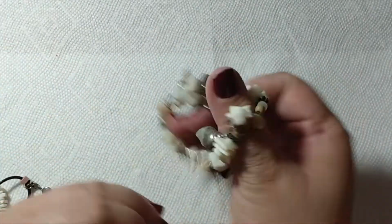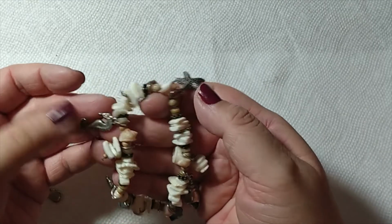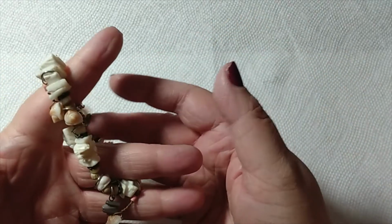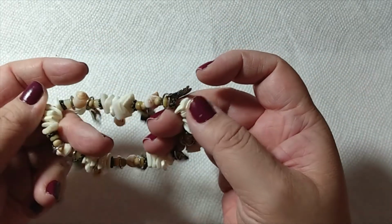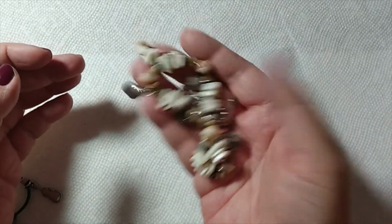Here's a shell bracelet. It's kind of pretty. I don't know if there's a huge call for shell jewelry on eBay, but it is cute. I don't know. I'll put that one in the maybe pile.